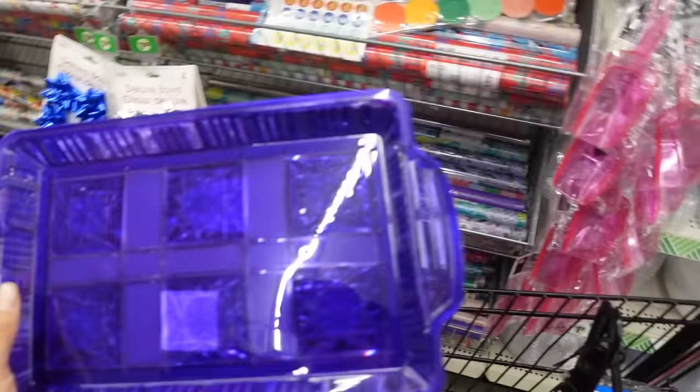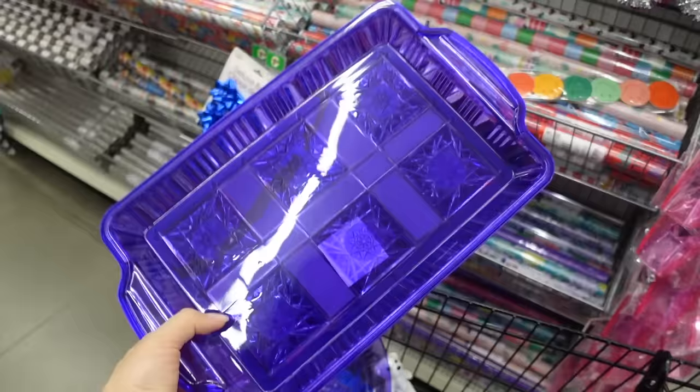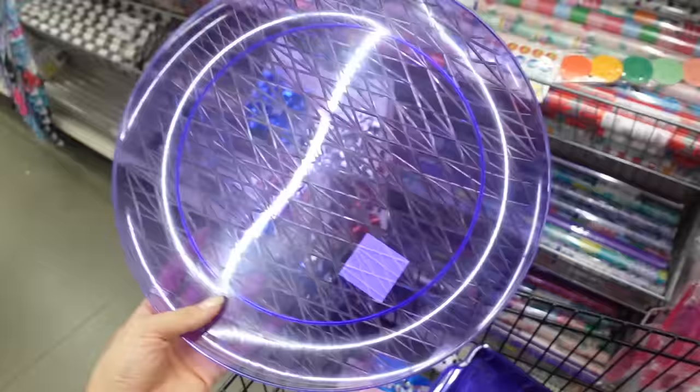Okay, I also found these trays. They don't have any other color, so fuchsias are gonna have to be purple, which I don't mind that, but I was thinking of like putting little snacks on here. And then we were gonna do like a little charcuterie board. So I was like, why not put it on here?